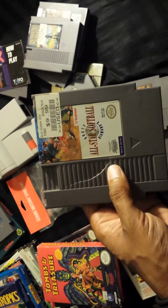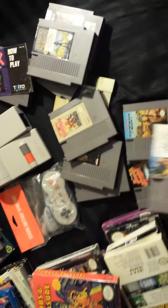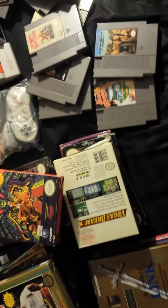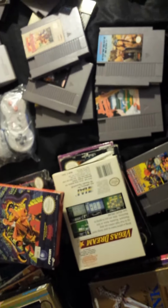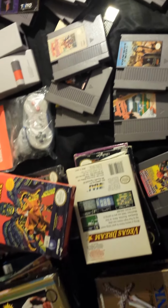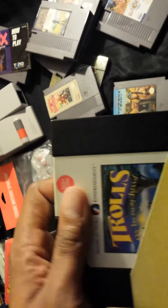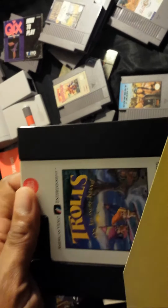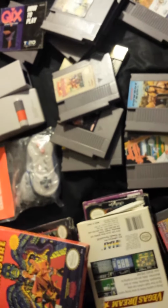Dusty Diamonds All-Star Softball. It's got a crack. You already have this game, so it doesn't really matter. Built to Win Formula 1. Joshua. That seems kind of like a strange game. Trolls and Treasureland, I believe this is right here. I don't know what that's all about, but whatever. Trolls and Treasureland. You look like a troll in Treasureland.